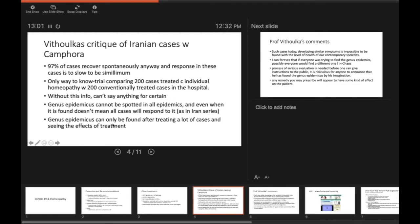And really, the genus epidemicus can only be found after treating a lot of cases, maybe 50, and seeing the effects of treatment. Are the patients getting better or not? Are they responding much quicker than you'd expect?